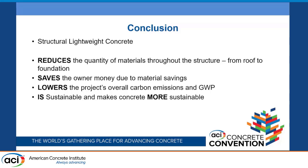Did I touch on fire ratings? Explain why it's more fire resistant.